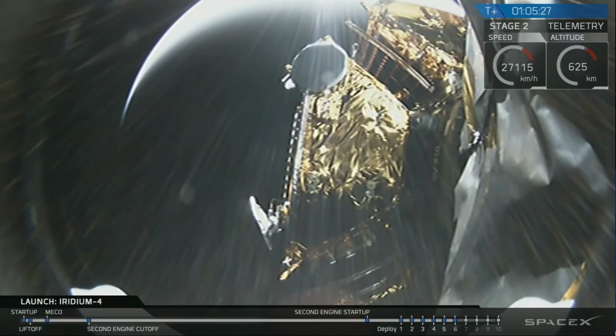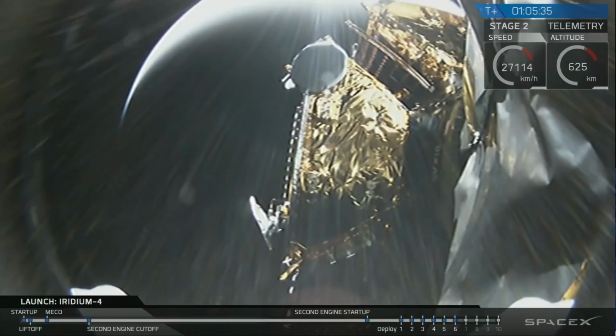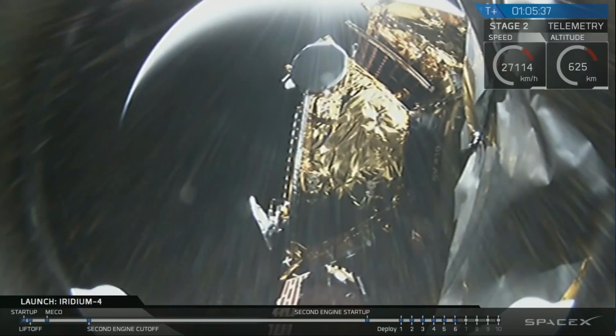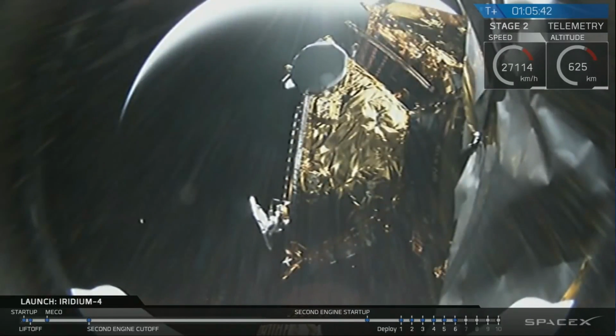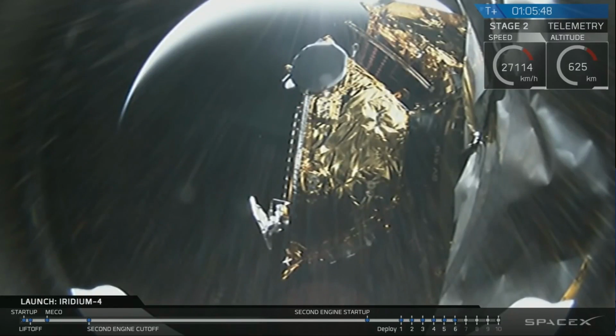We've got a view looking forward again. Satellite 6 preparing for deploy. This should be from the bottom of the screen, so you might see a little bit of motion as it moves away. Spacecraft 6 separation confirmed. And there it goes into the sunlight over the eastern hemisphere as we're passing over the Arabian Peninsula. 6 satellites down, there are 4 still to go in this 15-minute deployment sequence.